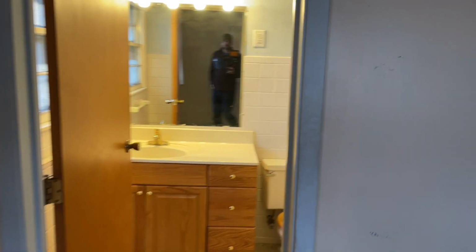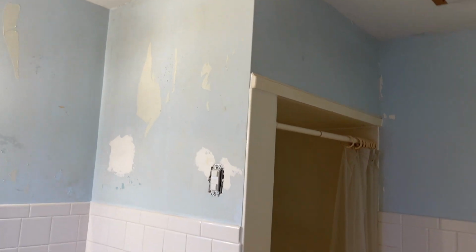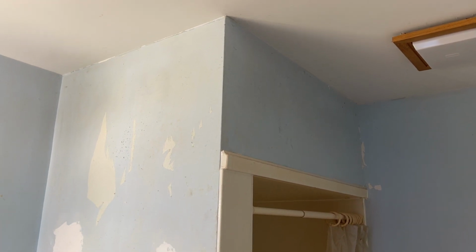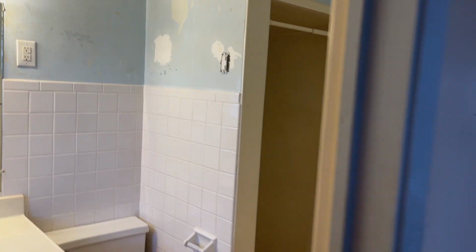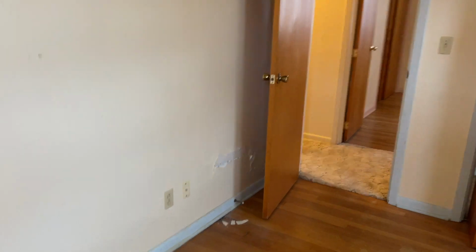And then the master is not in the best of shape. I don't know what that drop is for the shower. So I want to put in a new shower insert, but I got to figure out if that drop is functional. Are there utilities up above that? So you'll have to double back to the final video where I actually recap what's going on to see what I did. All right, so you see a little damage there on that wall. You will see also some tiles falling off the bottom of that wall.